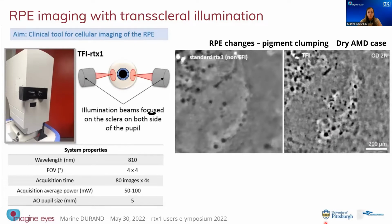At the 15-20 National Ophthalmology Hospital, the use of TFI on patients in a clinical experimentation also showed pigment clumping, like in this AMD case you can see here. These dark dots that are already visible on the normal rtx1 images can be better visualized with the TFI acquisition mode. With these first results from patients, which were presented by Dr. Gocho at Retinal 2021, we do believe that transscleral imaging with the rtx1 will enable new explorations of the RPE and of its alterations in pathology.